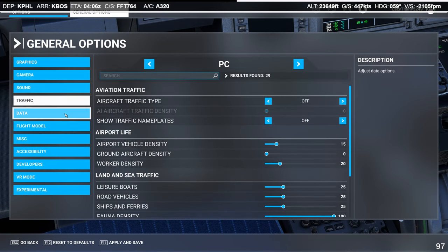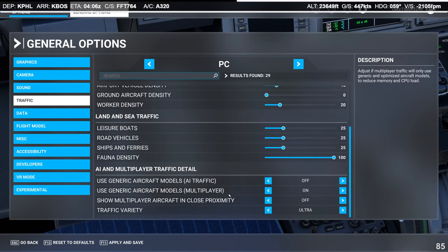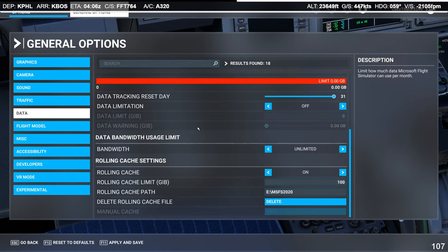Camera, doesn't matter. Traffic, I have everything to low. I don't even need it. So I just keep it to low. You can copy these if you want. And then we go to data, your online functionality, obviously that'll be on. Data, world graphics on, photogrammetry on. Live air traffic, I don't need that. Turn it off. Live weather is on, multiplayer is off. Don't need that.